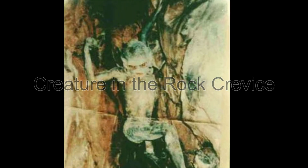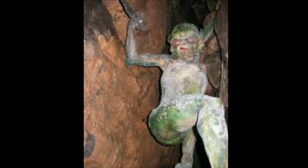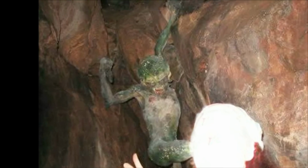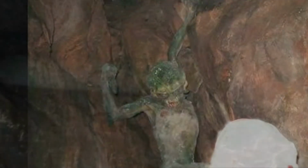This famous photo, apparently depicting an unknown creature in a rock crevice, has been circulating the internet for a long time. Actually, this is a photo of a carving in Cheddar Caves in England, a tourist attraction which contains an attraction called Crystal Quest. Crystal Quest is a dark cave full of Tolkien-esque carvings.